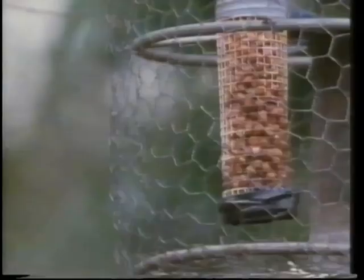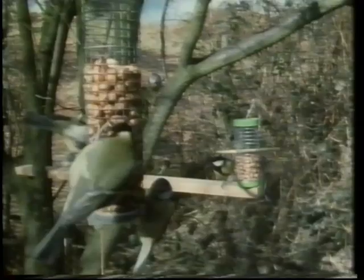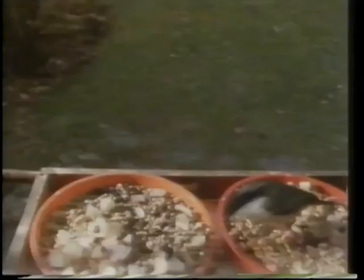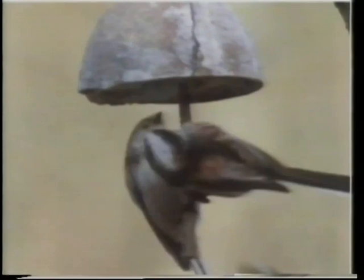It's worth noting that during an average winter's day, a great tit will have to consume about one-third of its body weight in order to survive. Blue tits will probably be the most frequent visitors to your bird table. Coal tits will also be glad of the food that you put out. And long-tailed tits will occasionally visit bird tables during winter.